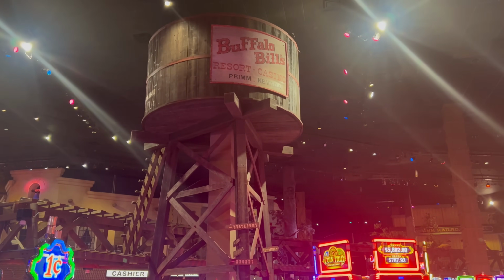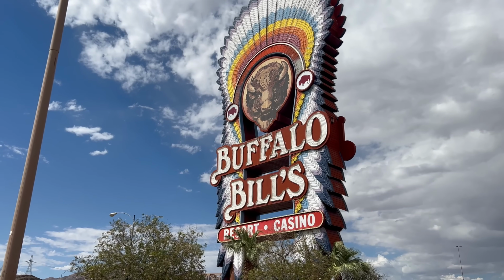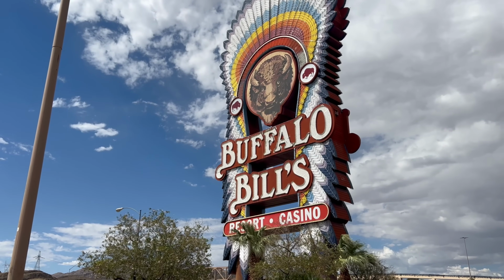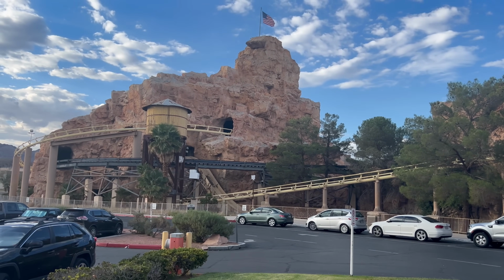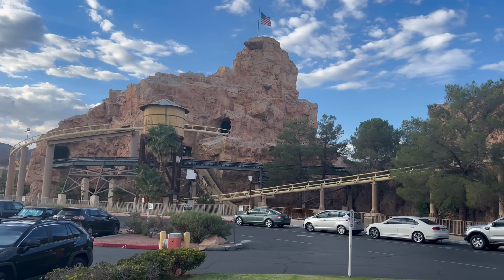Vegas proper. But I've driven by Buffalo Bill's many a time as a child when I was coming to Vegas with my parents. And I remember begging desperately every time we would go by for me to ride the Desperado roller coaster as well as the water log ride. Unfortunately, as a child, I never got to make the stop. I believe both rides have not operated since 2019, but I certainly hope they do bring it back. That would be nice here.